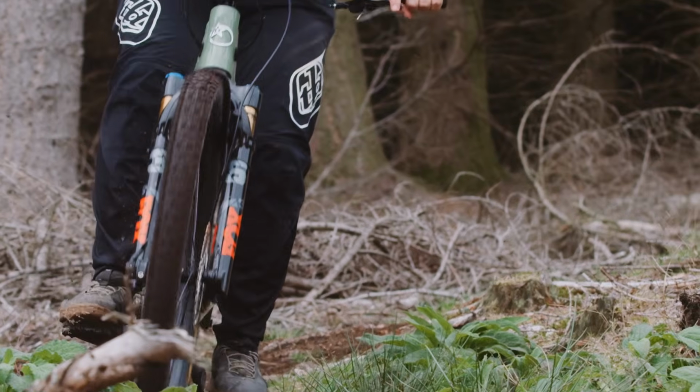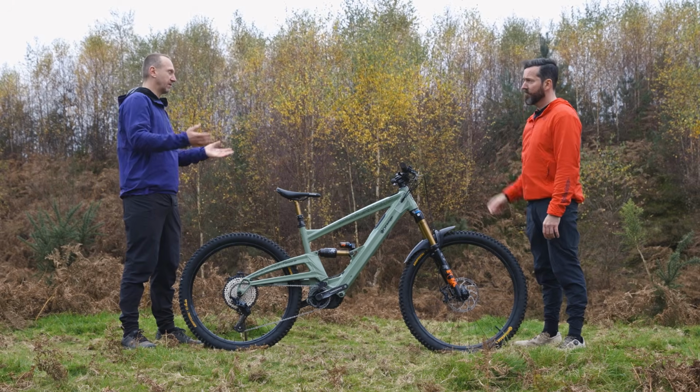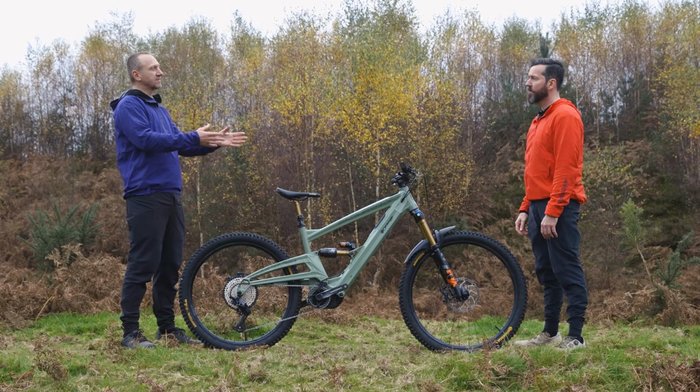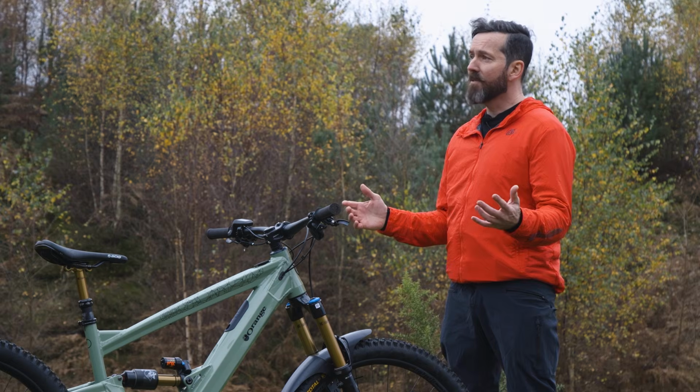So if we go back to the weight, did the fact that it's the heaviest bike in the test, and this is supposed to be an SL e-bike test, negatively affect the handling or the performance of the bike? I hate to break it to you, Danny, but no, not at all.